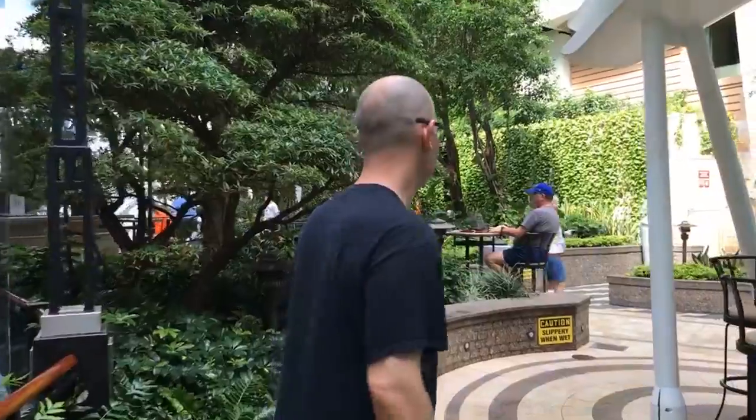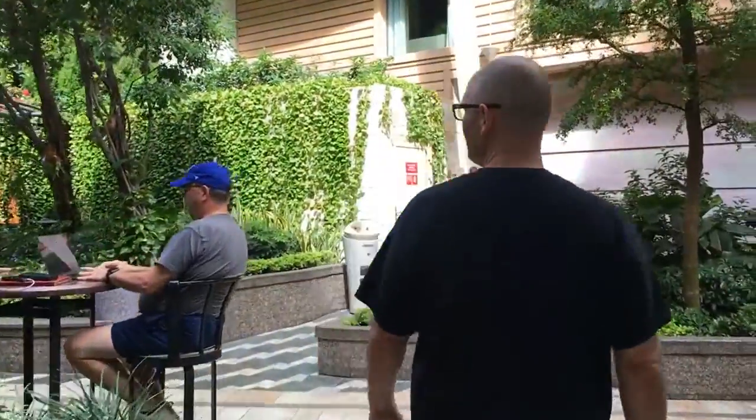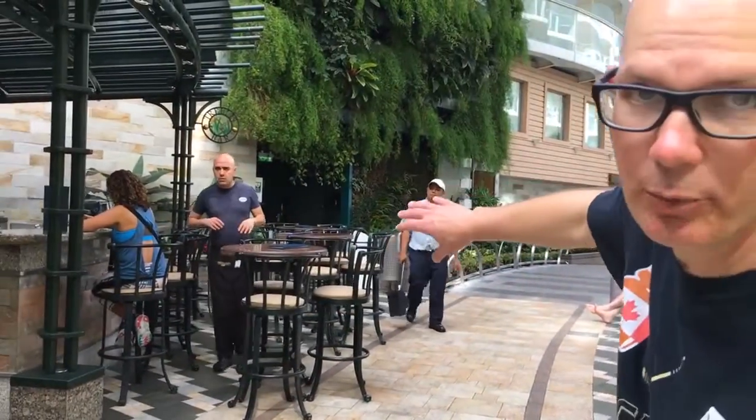You should see what this looks like at nighttime. At nighttime, it's all lit up. It's gorgeous. It looks like the fanciest garden you've ever been in. At nighttime, it's beautiful. Here's the Trellis Bar, and last night, this entire path was completely crowded. You couldn't even hardly get through here yesterday night.